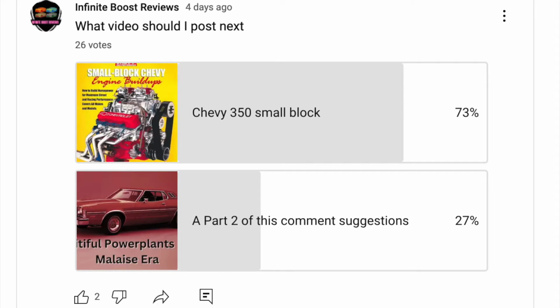Today we will be exploring the legendary Chevy small block, a journey from 1955 to today. Let's start. The Chevrolet small block engine is one of the most significant and influential power plants in automotive history. Born in 1955, it revolutionized the V8 engine design, becoming a symbol of performance, reliability, and versatility. We will explore the rich history of the Chevy small block, from its inception to its modern-day iterations, highlighting its impact on the automotive industry and car culture alike.